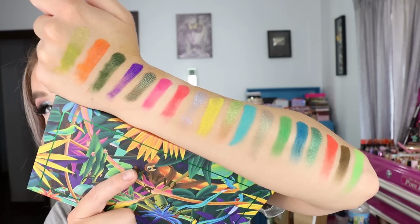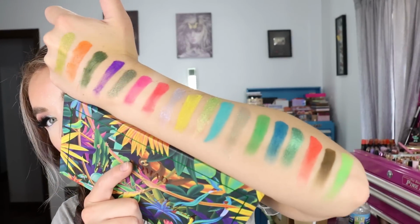So that is the new Nomad Cosmetics Monteverde eyeshadow palette right there. And again, this guy is launching on Tuesday, August 23rd. It's just so pretty. Like one of those palettes that I like to look at.